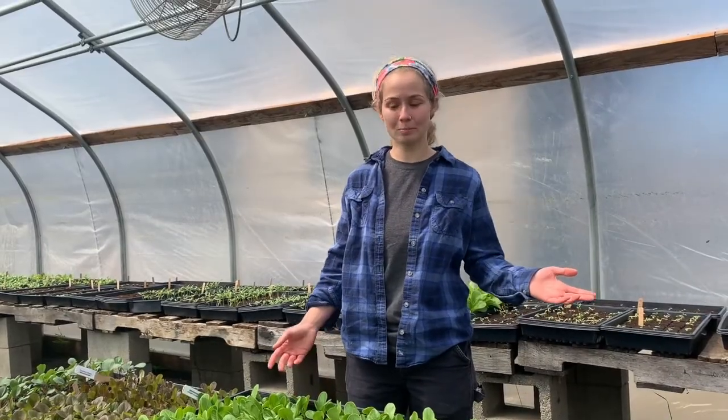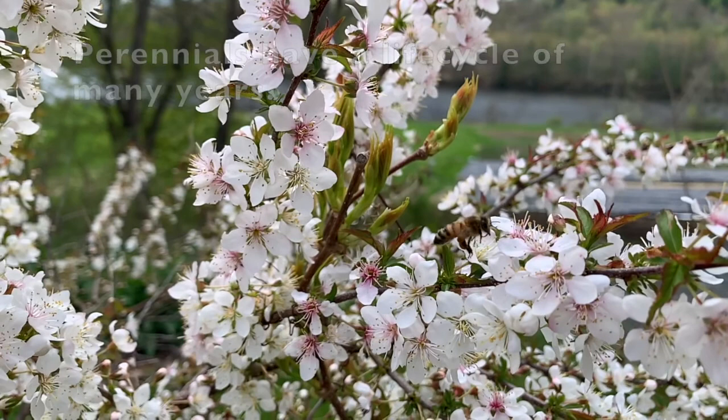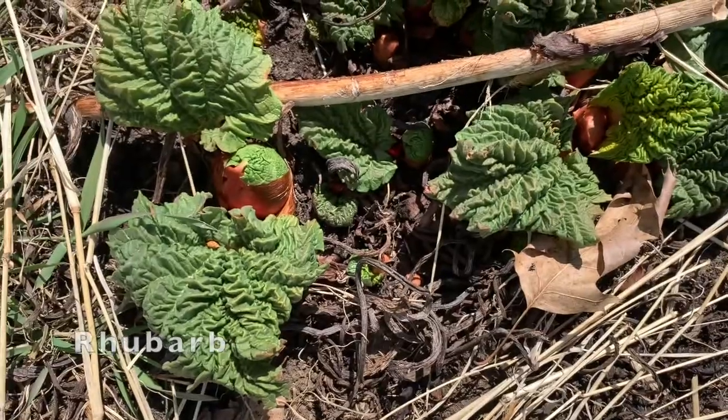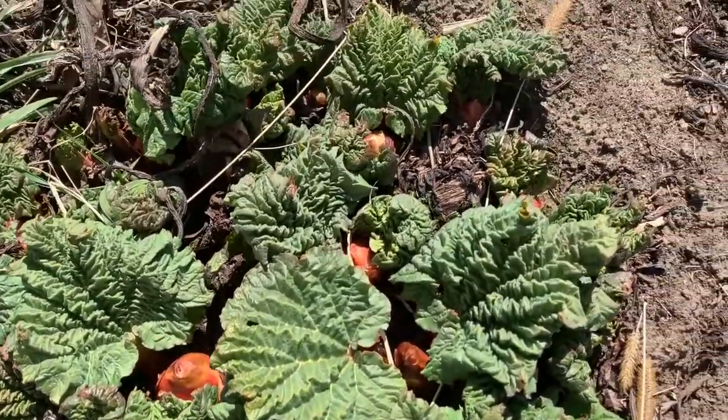Although the majority of our plants here are annuals, we do have some perennials on site as well. And those are plants that don't die over the winter, and so they'll come back to life in the spring, good as new. That includes our rhubarb, our apple trees, some black currants.